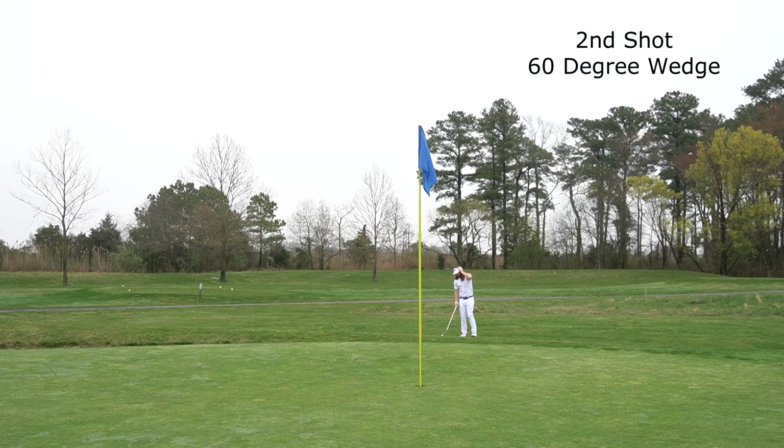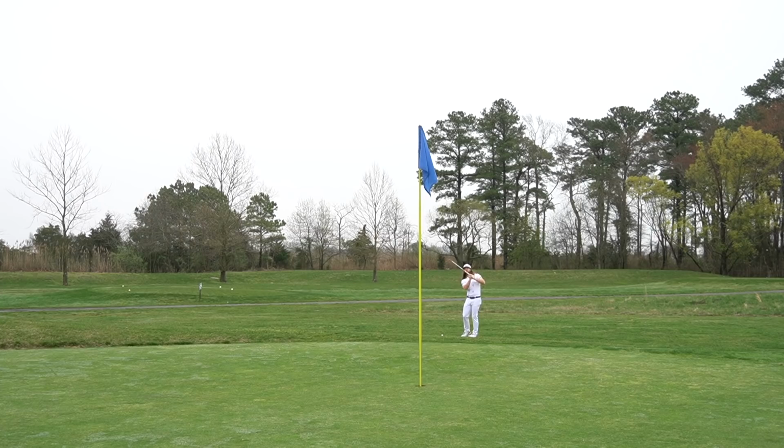Because that's what's been happening on these rounds here. I've been getting too steep, coming down too hard on it. And when it's dry, I can get away with it. But when it's wet, that's when I get exposed. So I need to work on coming from the inside a little more and trying to hit a bit of a draw.